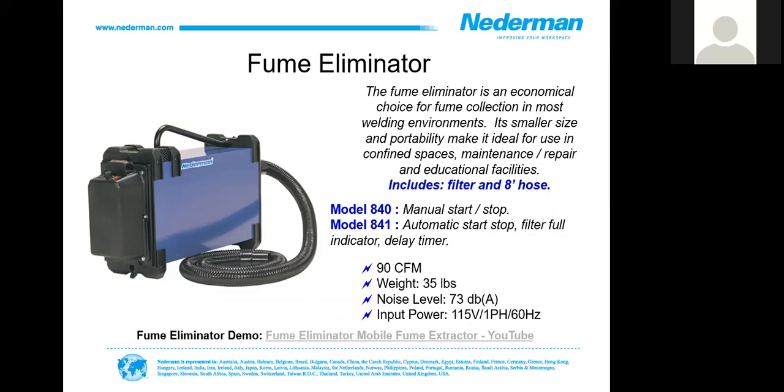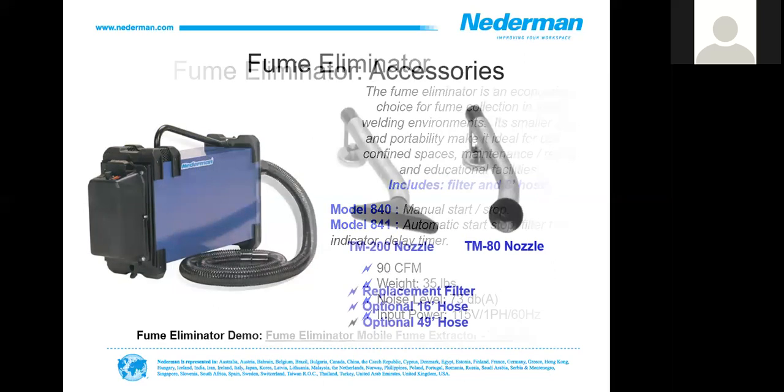The Fume Eliminator is a small portable unit. As you can see here, it's only 90 CFM. However, it's designed for on-tool extraction. It's portable, it's 35 pounds, and it's not a high noise level. It gives a technician the ability to do repairs and procedures in place where maybe it's inside of an existing building, maybe it's in a hospital, things of this nature where you just can't take and move it outside. So we provide a portable unit such as this Fume Eliminator to satisfy those needs.